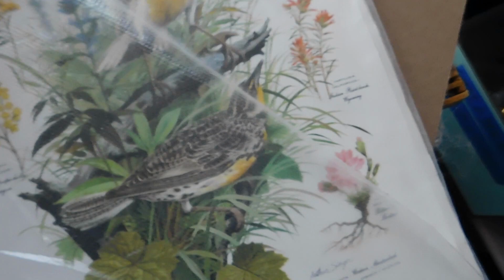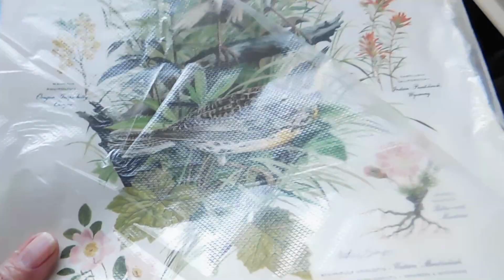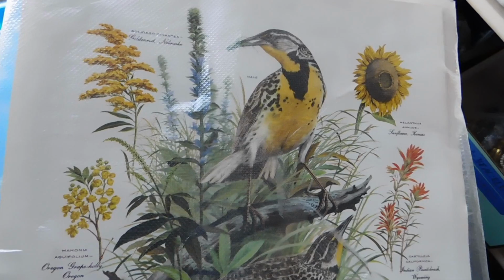And then I listed this lot of Arthur Singer bird prints. There are 8 here. I'm not going to take them all out, but they're different ones. They're really nice. They were made in the 1950s for American Home Magazine, who commissioned them. And so they are actually torn out of the magazine. They have some rough edges, but other than that, they're in pretty good shape. I think I found these in the garage, and I don't know where I originally got them.